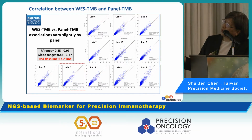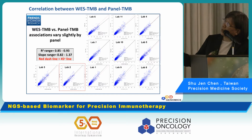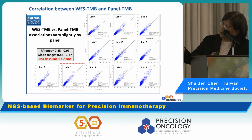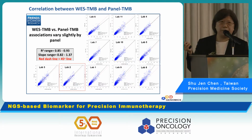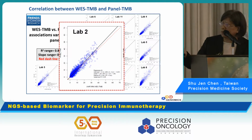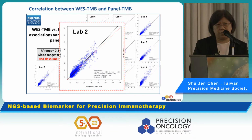You can see that most of the panel-derived TMB correlates quite well with the whole exome sequence data. This is a 45-degree line. A panel that performs well should have a slope very close to the 45-degree line. And you can also see the correlation and the association. Most of the panels have a correlation with whole exome sequencing with an R-squared between 0.85 and 0.93. And as I mentioned, we are lab number 2. So this is our data, with a Pearson correlation of 0.96 and an R-squared of 0.92. So how well does this compare to other companies' panels?